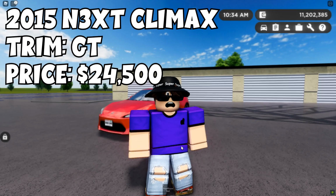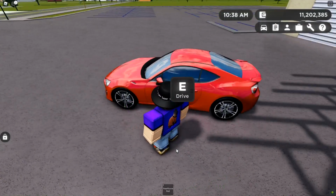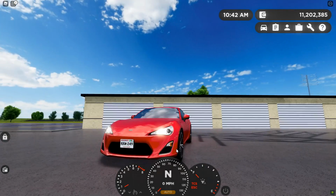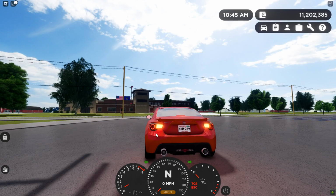Alright guys, next up we have the 2015 N3XT Climax. This is the GT trim and it's gonna cost you $24,500. Now we're getting into the newer car territory. And yeah, that's the horn on it. Here are the blinkers down at the bumper. I'm pretty sure the lights got redone in this pretty recently.